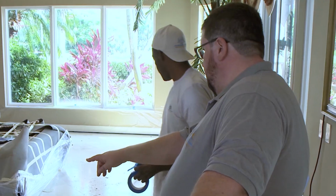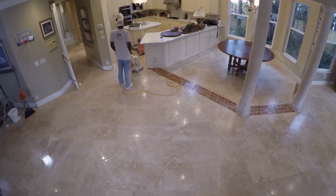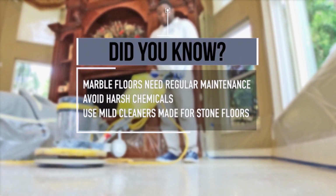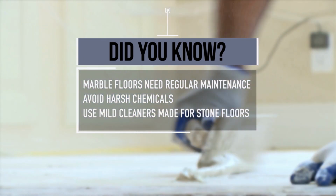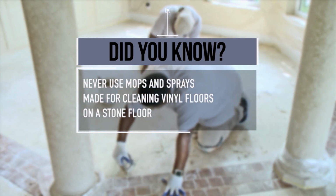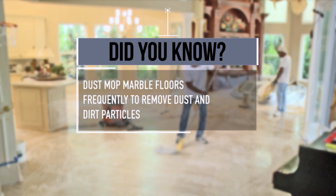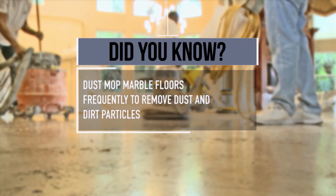Boris meets with his crew, pointing out details and special care areas of the floor. They're set to go. Did you know, marble floors need regular maintenance? Avoid harsh chemicals and use mild cleaners made specifically for stone floors. Never use mops and sprays made for cleaning vinyl floors on a stone floor. Dust mop marble floors frequently to remove dust and dirt particles that have been ground in by heavy foot traffic.